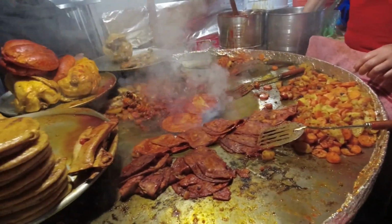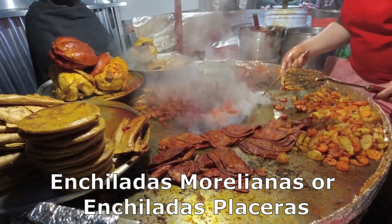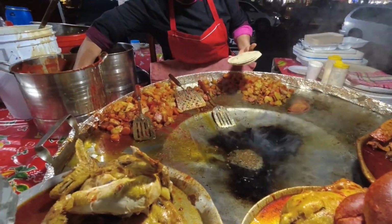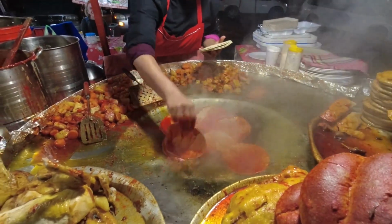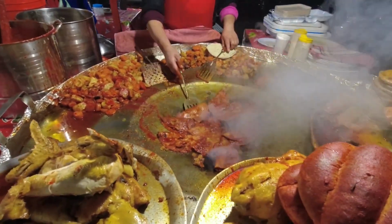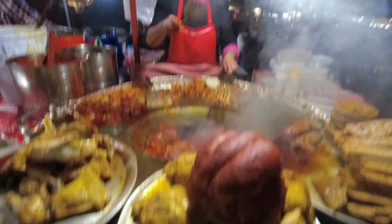The enchiladas, these are enchiladas Morelianas, but they're also known as Enchiladas Placeras. They take the tortillas and they dip them in a guajillo salsa, fry them, and then they're doctored up with potatoes, carrots, and chicken, cabbage, and everything. Otra vez.